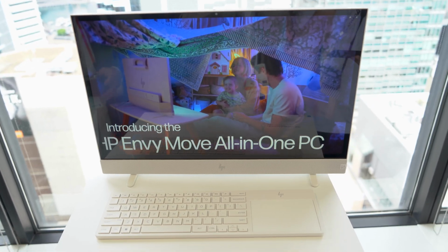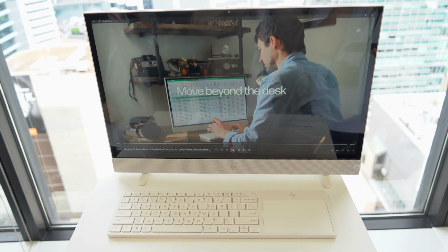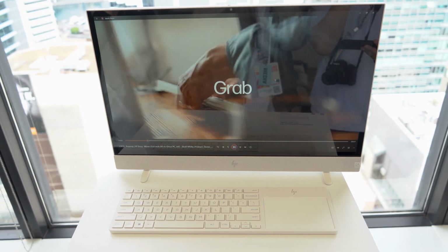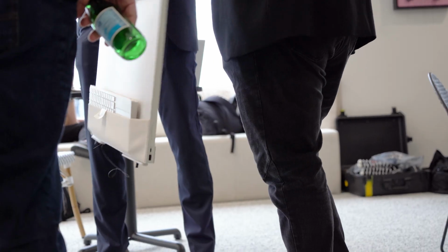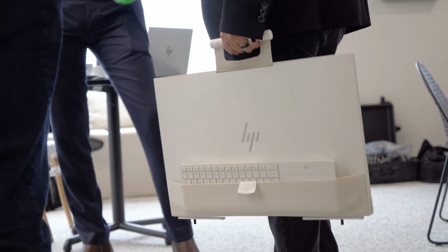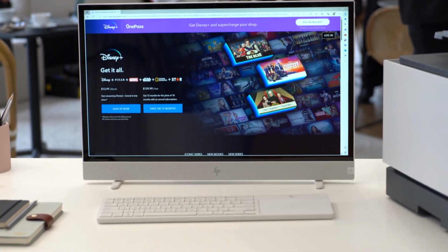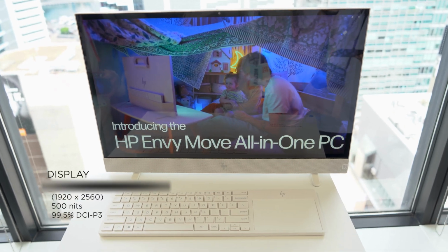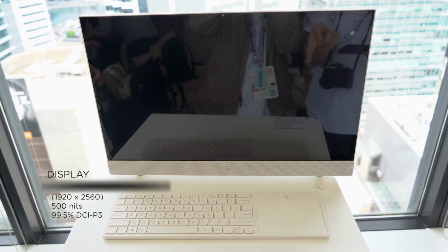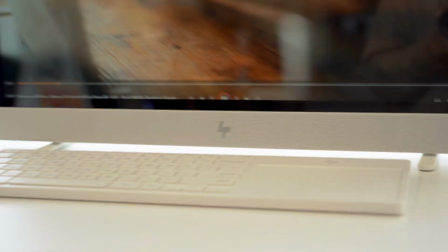In the realm of innovative computing, HP has once again pushed the boundaries with the introduction of the HP Envy Move all-in-one PC. This movable, multi-purpose hybrid solution is tailored to meet the diverse needs of your family while seamlessly blending into the modern home. The Envy Move transforms home entertainment, offering a premium viewing experience with its 23.8-inch Quad HD Touch IPS display, coupled with rich audio from the Bang & Olufsen tuned dual 5-watt speakers.